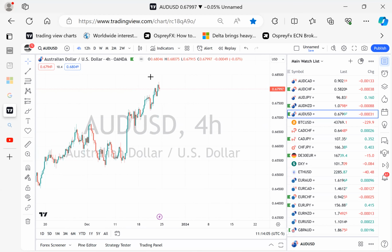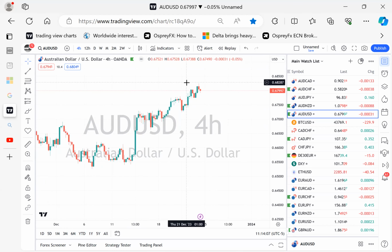What I don't want to do, if I'm in this for a long, you see how this gave you a bullish order block and it's pushing up? I don't want to buy at the top when we break this high. I want to wait for this pullback. See how it pulled back to that level? And now it's showing exhaustion.